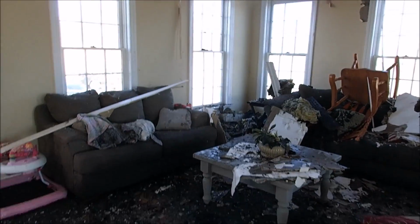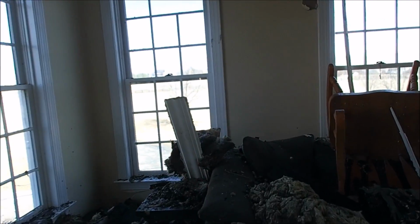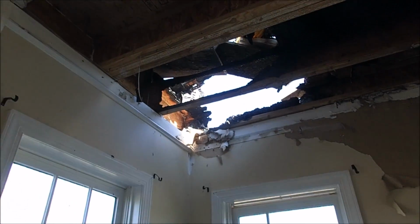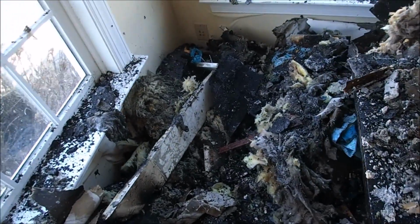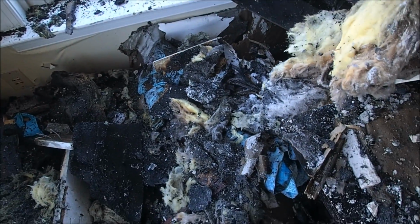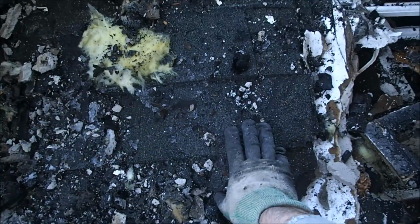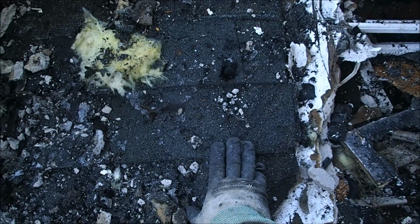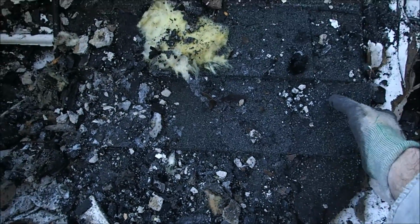Alright, so we're underneath the master bedroom, and if we look up here, that's the hole we were just looking at. So we're gonna dig around in here just a little bit and see what we can find. I'm gonna turn the camera off though for a bit. I've dug through this stuff a little bit, and look, here's a piece of the roof. The stuff that was in the upper bedroom that was on the floor should be under here with any luck. There is a chance that we still might be able to find some more of that jewelry, I hope.